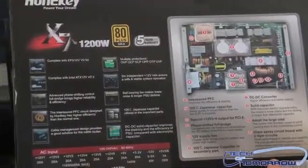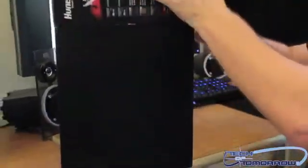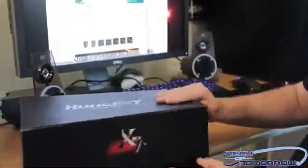The cameraman can zoom in there, you guys can just see it. And then we'll move on and actually take a look at the unit. Like I said before, folks, I'm totally new to this company, so I don't know much about them. So I try to give you as much information as possible.